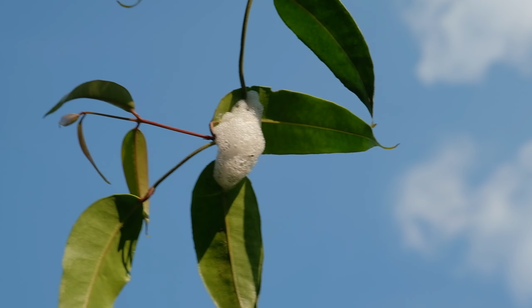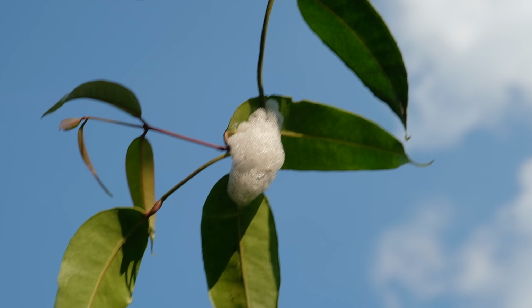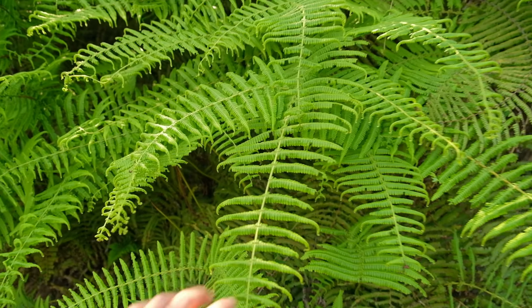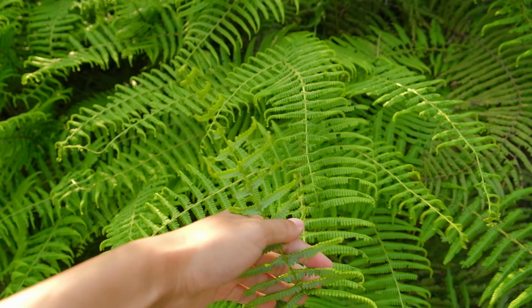I really wonder what kind of nest this is. Spider's nest, frog nest. I'm kind of tempted to touch it, but I better not. Are these silver fins? No. Oh, almost. Almost.